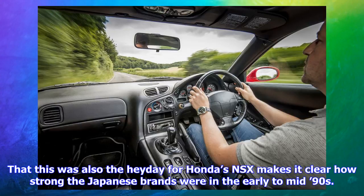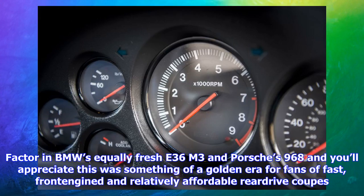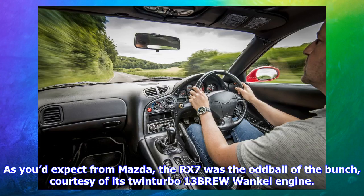Mazda RX-7 1992. Engine: twin-chamber rotary, twin-turbo. Max power: 237 bhp at 6,500 revolutions per minute. Max torque: 218 pounds-feet at 5,000 revolutions per minute. Weight: 1,284 kilograms. Power to weight: 184 bhp per tonne. 0-60 mph: 5.4 seconds. Claimed top speed: 156 miles per hour.